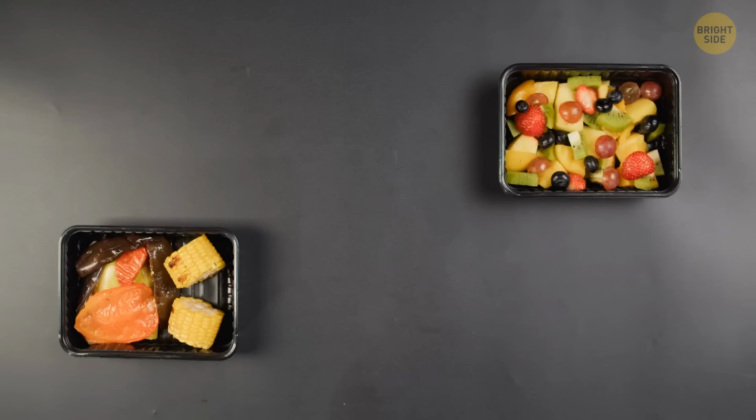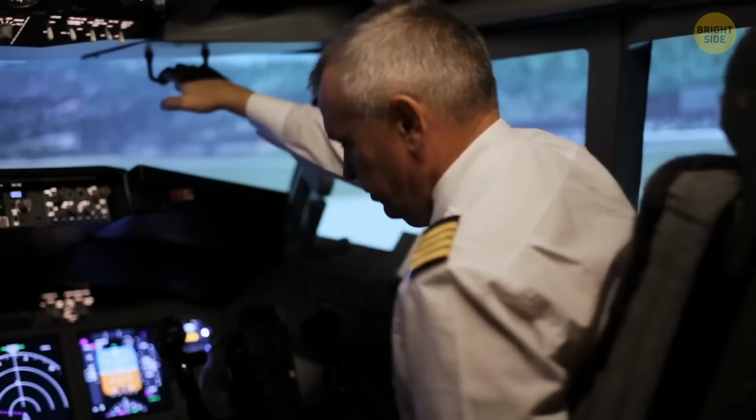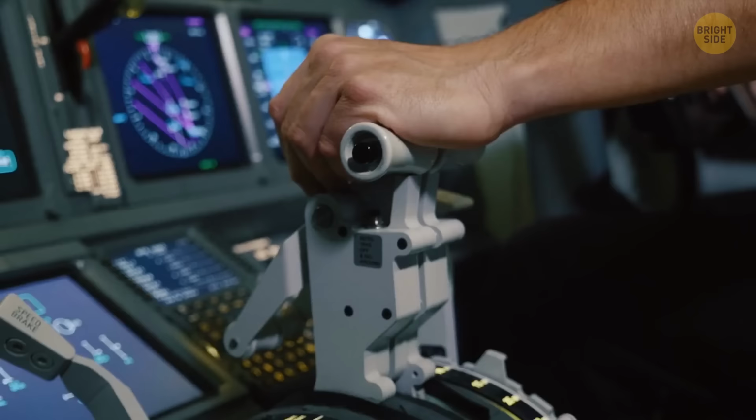Do you know that airplane pilots always eat different meals before a flight? This way, if one of them gets food poisoning, the other will be able to take control of the plane.